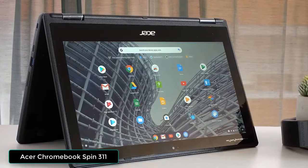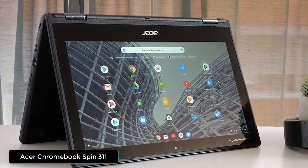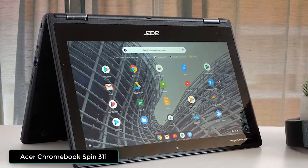Let's go. The fifth product on our list is the Acer Chromebook Spin. This is our best budget 2-in-1 laptop. The Acer Chromebook Spin 311 lists for around $270 and is one of the best budget 2-in-1 laptops on the market. It has impressive levels of versatility as well as satisfying interaction and usability.